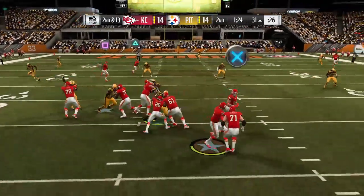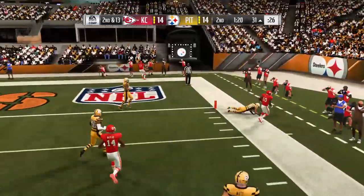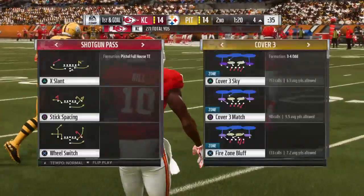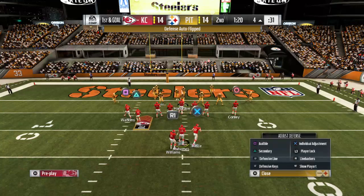They go play fake, Mahomes. They'll roll him out right. And this is caught. I think he got that with one hand. A very solid gain of 27. What a catch, and one-handed, and I'm starting to lose my awe about the play, and maybe I shouldn't.